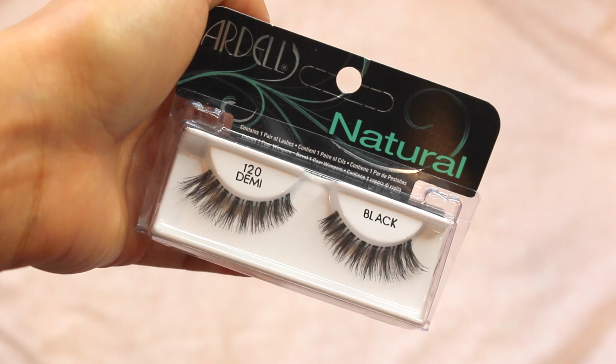I did pick up another pair of false lashes by Ardell. These are part of the natural line. 120 is the number, and I snapped about this the other day, but I feel like their lashes are really inconsistent. I don't know if there's something that I'm not seeing, but I showed you guys on Snapchat 2 pairs of the same ones supposedly, and they looked way different.